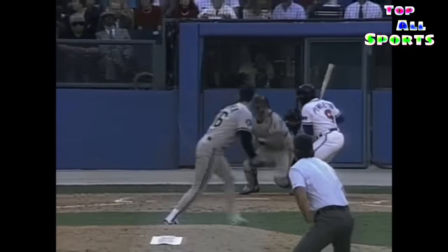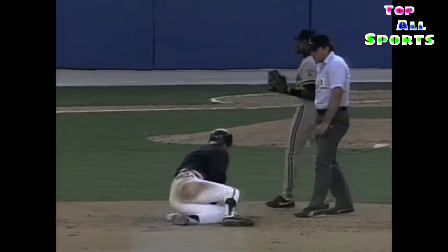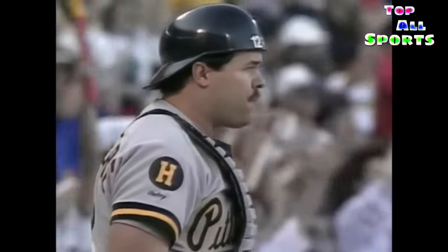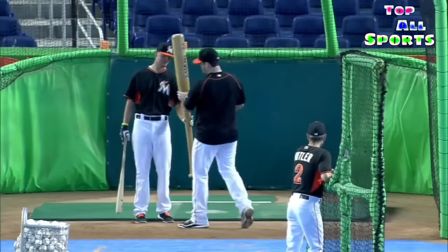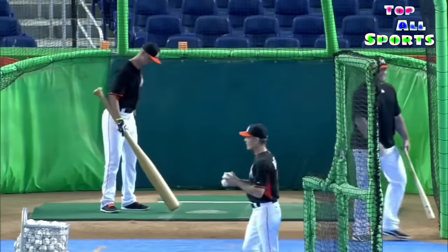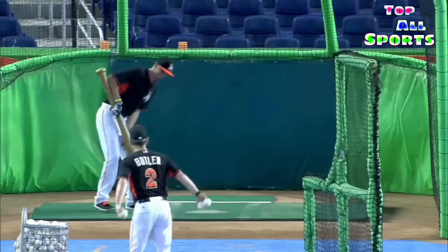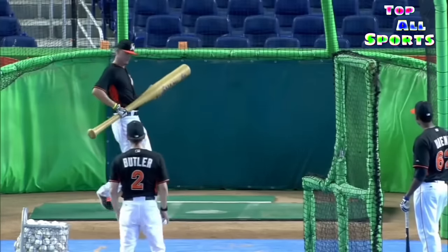$1 million. The pitcher is stealing. Safe. An excellent bunter, and they even gave him a little bigger bat here to make sure he got the ball down. But take a look at this very first attempt with the larger bat. He's still popping it up.